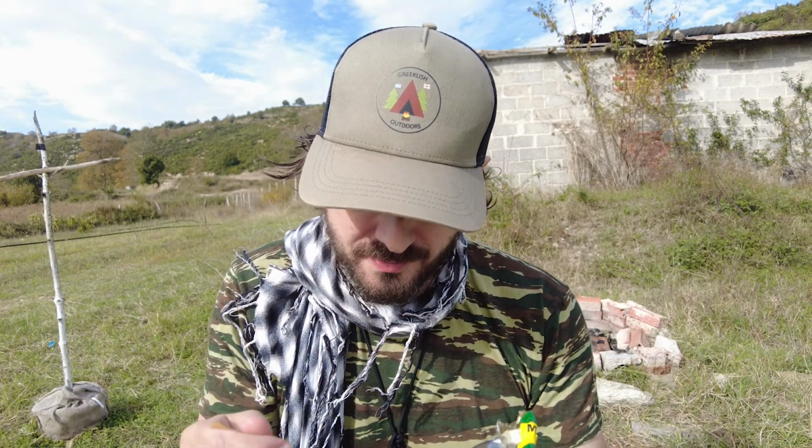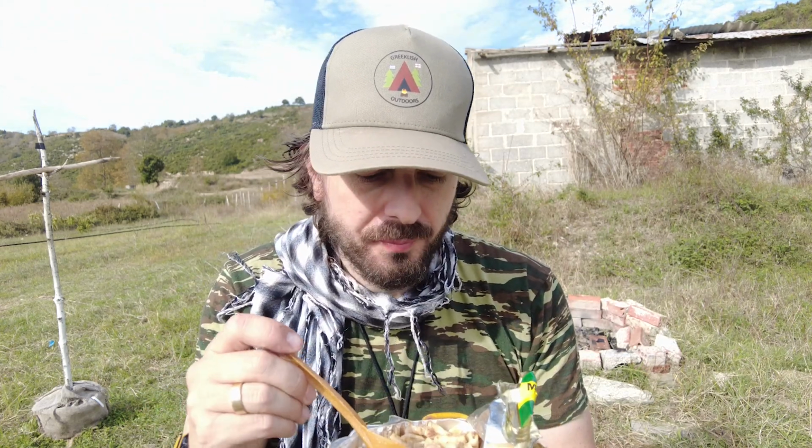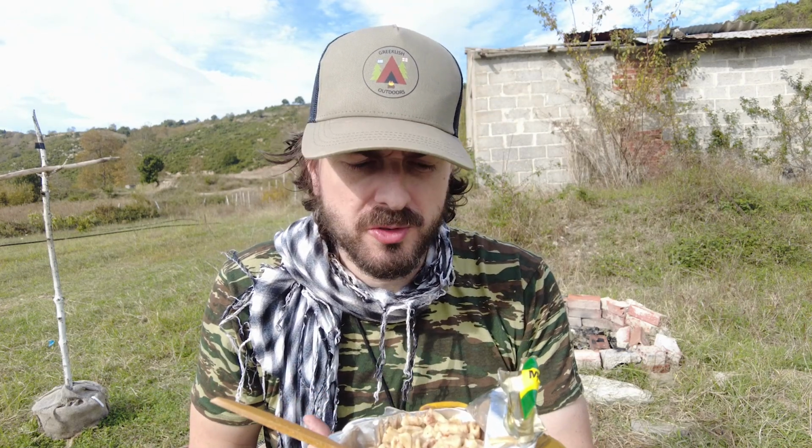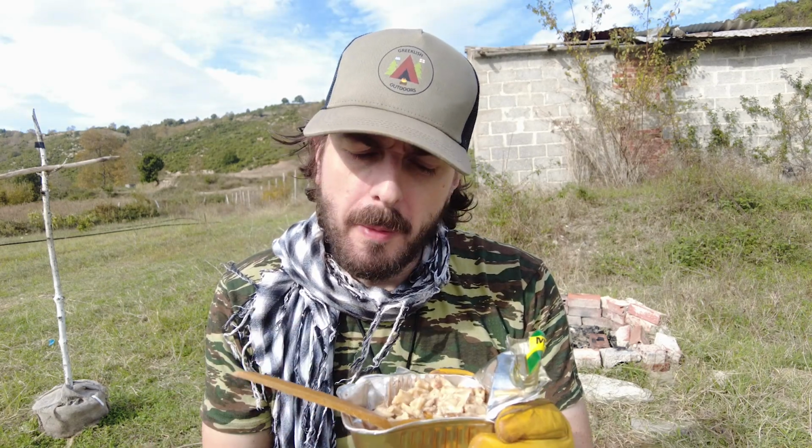It tastes like a cross between beef and horse though, the meat, but it is very tasty. There's a lot of fat in it, so it feels very creamy, very rich. This is like stick to your bones, winter, freezing cold kind of food. Again, packed full of energy to keep you going through the day and night.